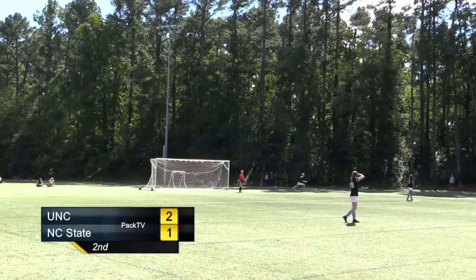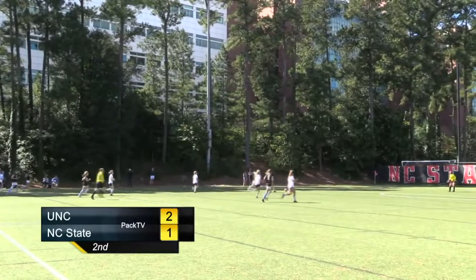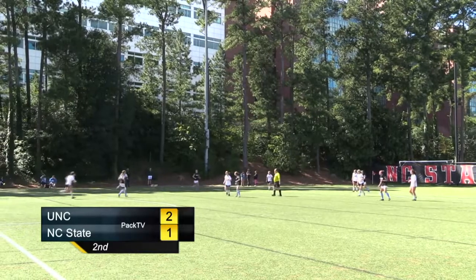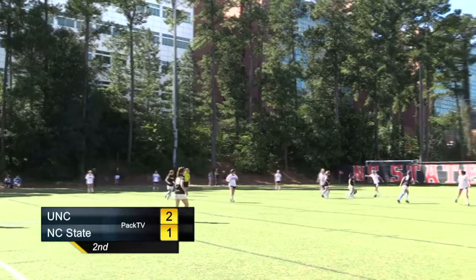Heels are going to send it deep, just looking to run out the clock at this point. Last couple minutes of the game. State behind the defense. They're going to send it back to Hager. She doesn't kick it far enough, and the Heels still have control in their own zone.